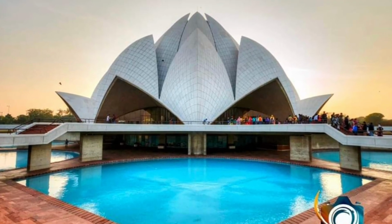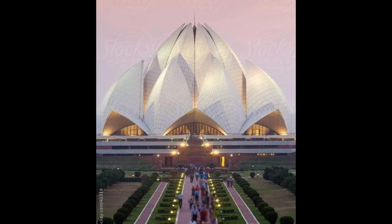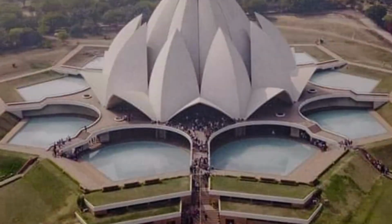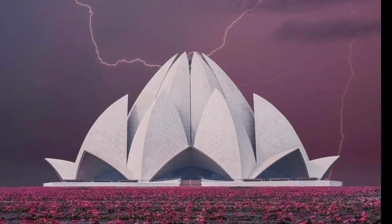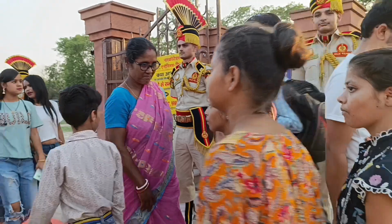You can read and chant religious texts of any faith, and musical renditions of religious texts can be sung without any inhibitions in the temple complex. The Baha'i Lotus Temple is without doubt one of the most visited places in the capital, not just for its marvelous architecture, but also to experience a new way of meditation in a completely different, blissful ambience.